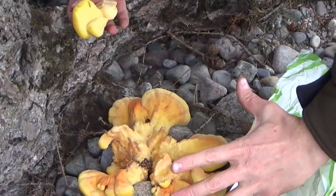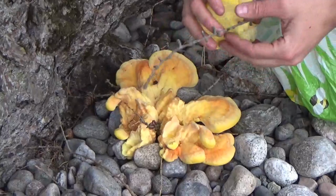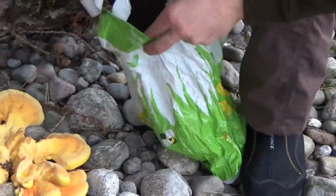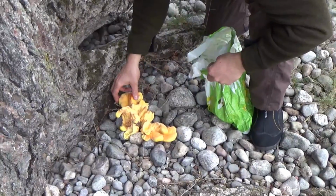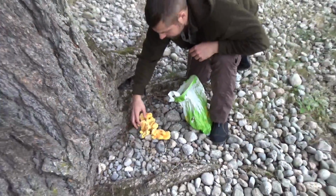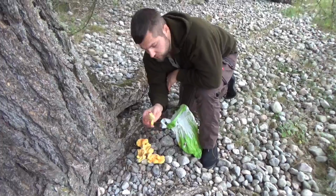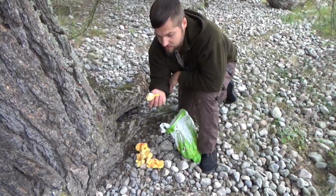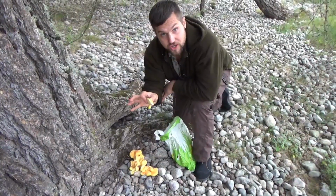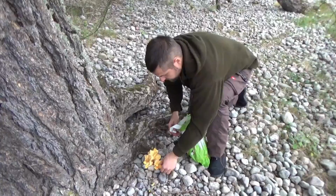Sometimes these can get to a very big size. That'll be particularly tasty, and also not a lot of other critters, like slugs and beetles, seem to like this. And it's called chicken of the woods because it genuinely does taste a little bit like chicken, but it's more the texture. Even once it's cooked, it's not spot on, but if I was to give you this mixed in with a plate of chicken curry or something like that, you would probably struggle to tell the difference if it was really tender chicken.